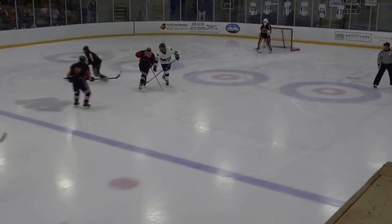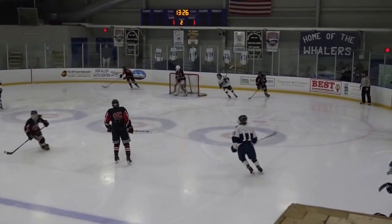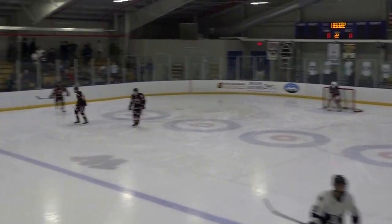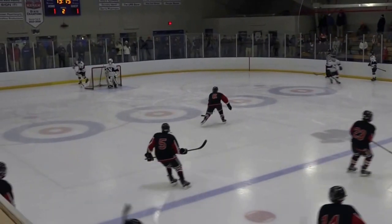Western, North Quincy fighting over it in the neutral zone. North Quincy comes up with it. Three groups behind the net. Backward pass to one of their players who picks it up on the half boards now, pushes it up to the neutral zone. And North Quincy dumps it in for a change.